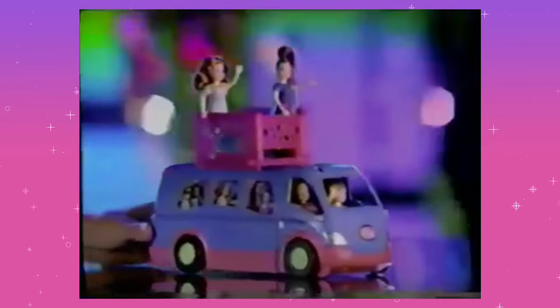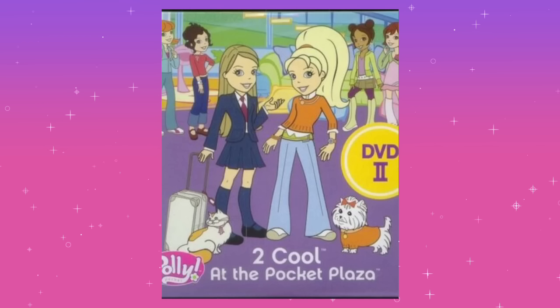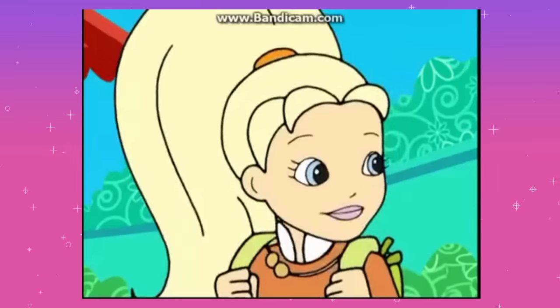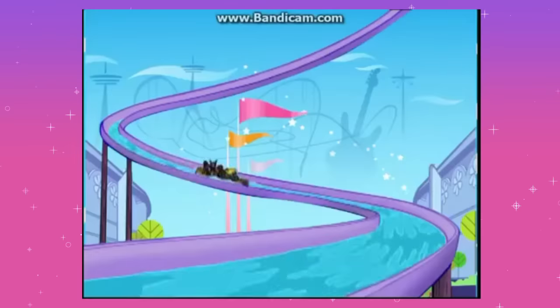She was a very recognizable brand despite her dramatic shift in business model and became a fairly beloved choking hazard in family homes everywhere. 2004 also saw the release of Polly's first animated movie, Polly Pocket Lunar Eclipse. Two more would be released, Too Cool at the Pocket Plaza in 2005 and Polly World in 2006. The movies characterized Polly as an exorbitantly wealthy young girl who's friendly, helpful, down-to-earth, and adventurous.